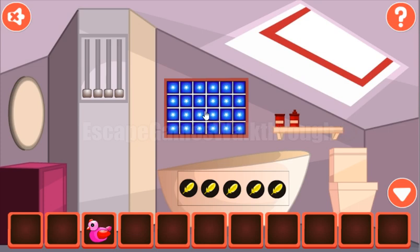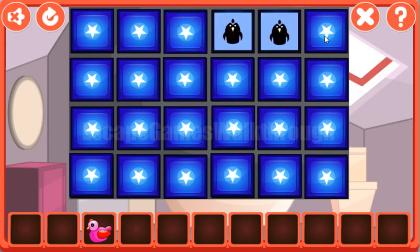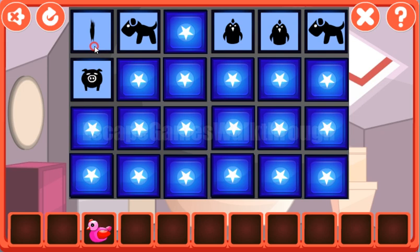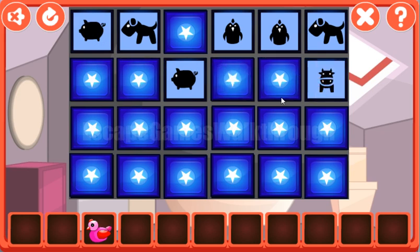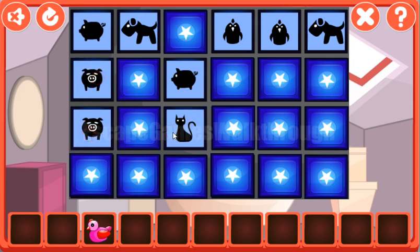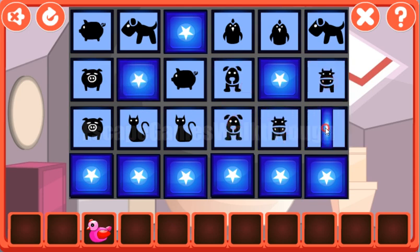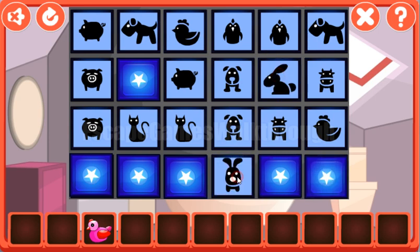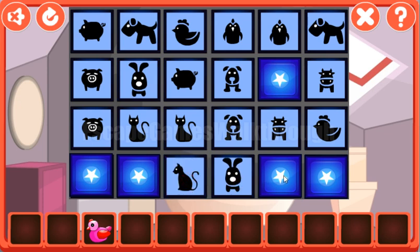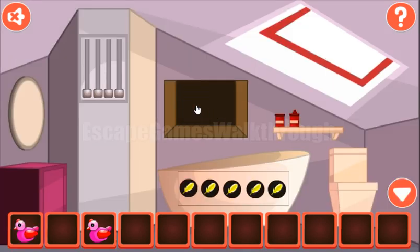Let's go in and solve this puzzle. So let's find pairs of animals. The first pair, second pair, pig. It's another pig, okay. Here it is. Dog, rabbit. Now here's another rabbit. Cow and pig. Cat, and here it is. And dog. Now here, cow, chicken, another cow, rabbit, and rabbit like that, cat, rabbit, and the last pair is a cow. Okay, we've got another duck.